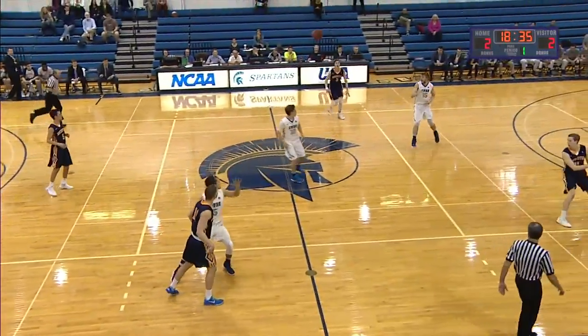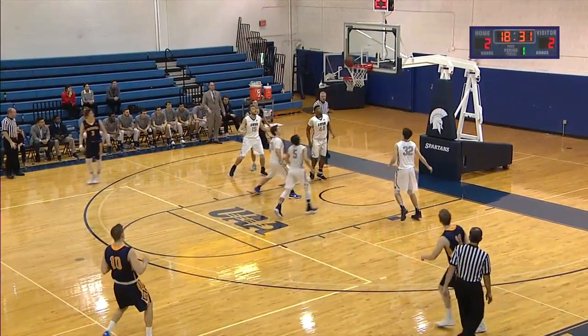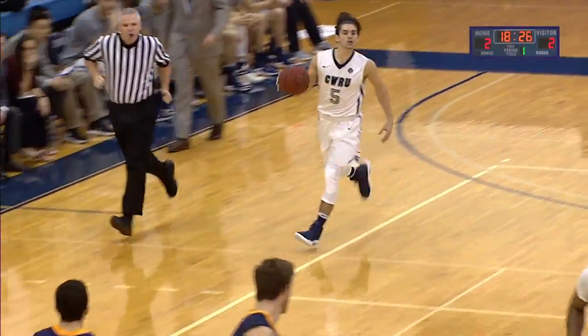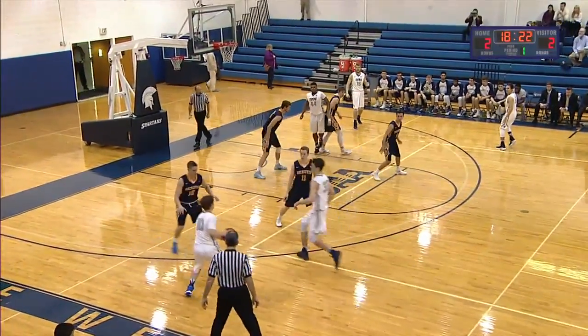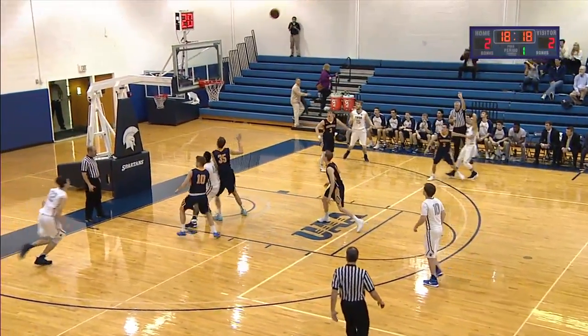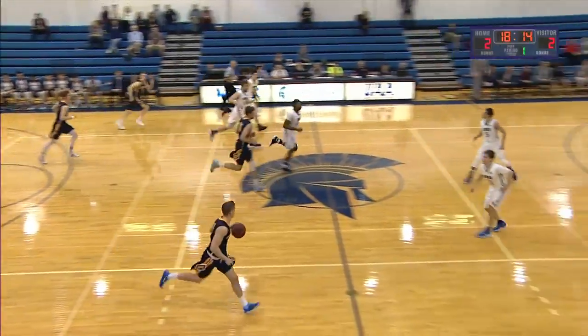Game 1 of a doubleheader today here at Horsburgh Gymnasium. The women will follow this matchup. That's Ayers along the baseline and Nally with the rebound. For Smith, there's Javi Alvarez with a long-range 3. Tucker Knox came down with a rebound.